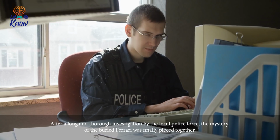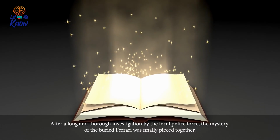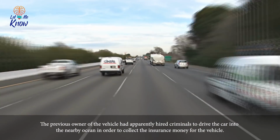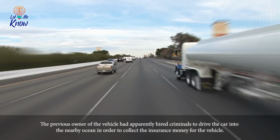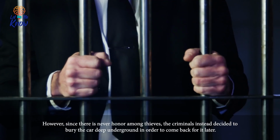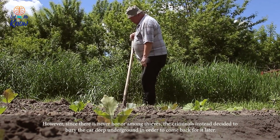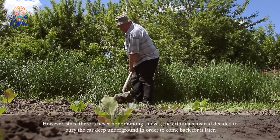After a long and thorough investigation by the local police force, the mystery of the buried Ferrari was finally pieced together. The previous owner of the vehicle had apparently hired criminals to drive the car into the nearby ocean in order to collect the insurance money for the vehicle. However, since there's never honor among thieves, the criminals instead decided to bury the car deep underground in order to come back for it later.